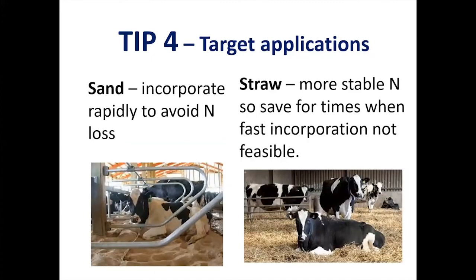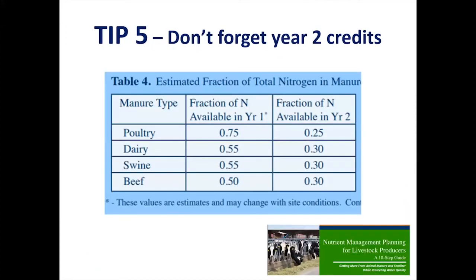Another tip as you think about targeting is what type of manure you're using. So if you've got some manure with sand in it versus straw, there's different things to consider. If you've got manure with sand, it's good to incorporate quickly because you lose more ammonia faster. If you've got straw, there's more carbon in the manure and you don't lose ammonia as fast. And so it's not as critical to incorporate it as quickly as if you have sand.